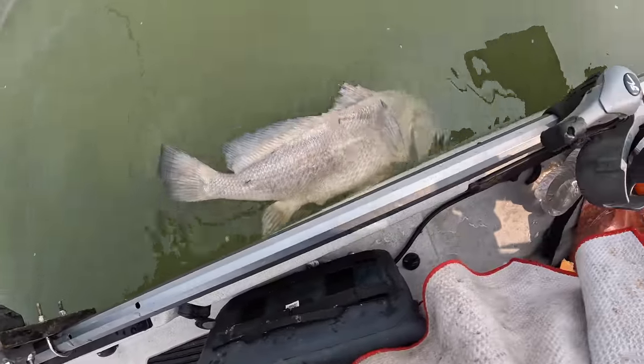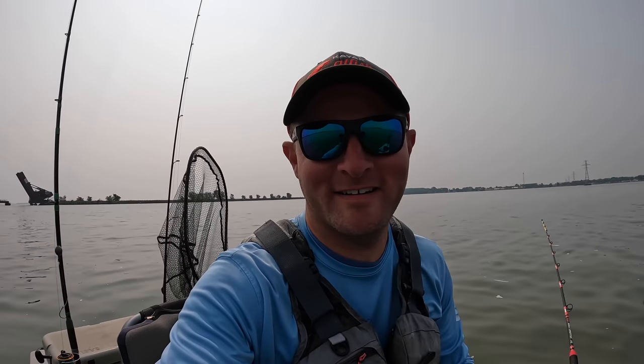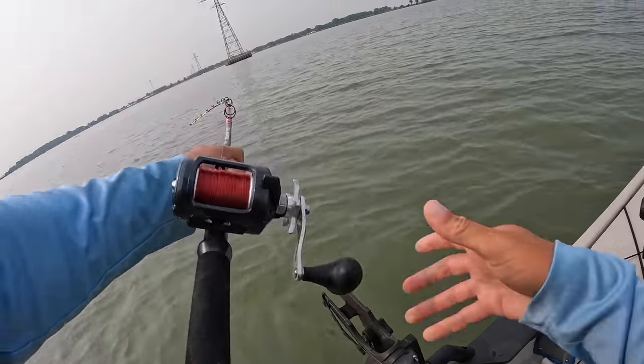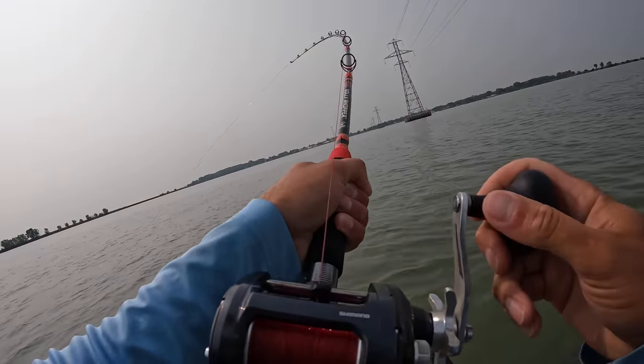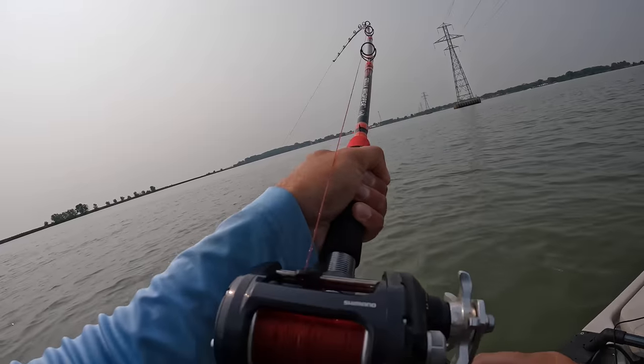Right there, there's just a drum right there. Heck, we might find us some cut bait just floating along the lake here. I think we got another one working this rod right here. Let's pick up on it. We sure do. Another one on. Yeah, he feels like another decent one.